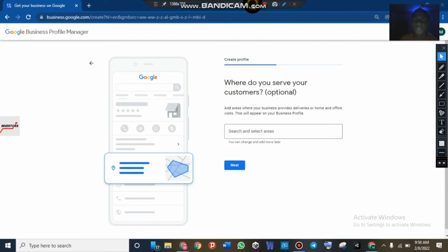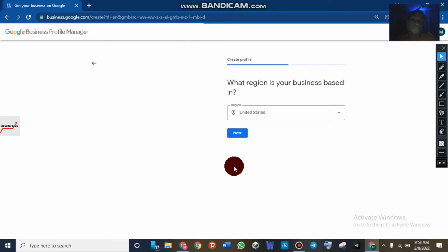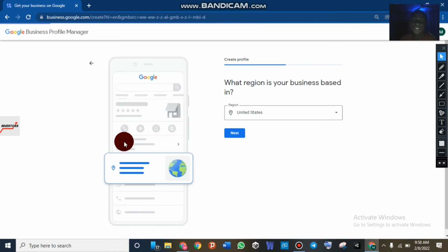So over here, as you can see now, it says where do you serve your customers. It is optional, so I'm not going to use this address as a whole. I'm going to click on next as well. So over here now, Google will ask something from us. Google will ask, where are you based? Are you based in the United States? Are you based in Nigeria? So over here, I'm going to choose Nigeria.